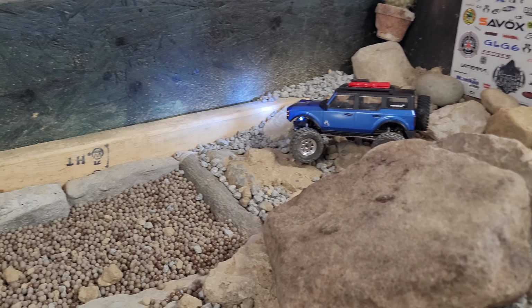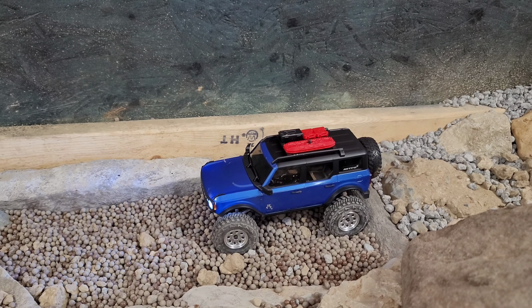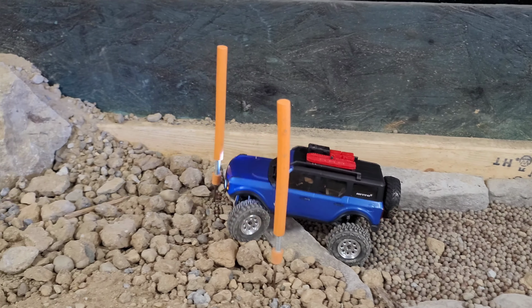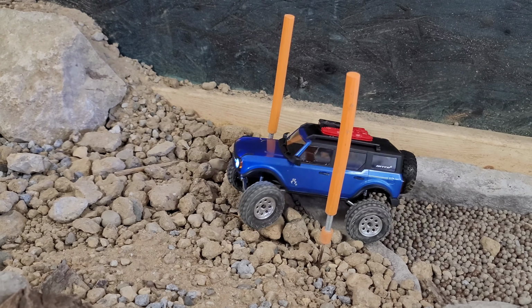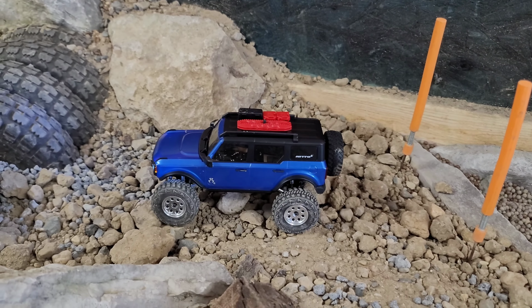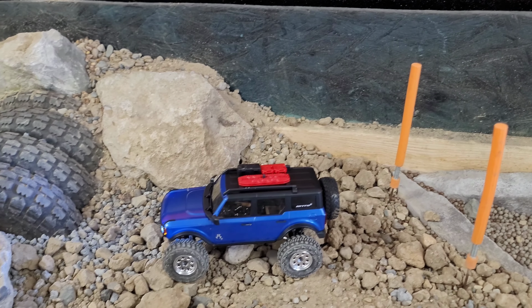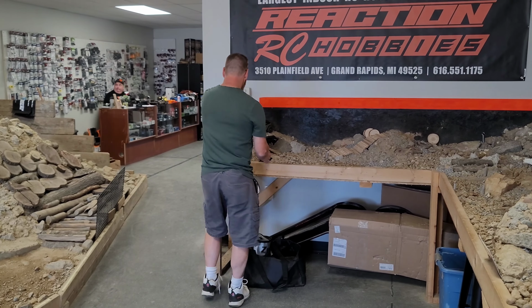Mud pit. This is coming to my track soon, hopefully. Love it. Oh, there we go. That was a horrible run, guys, but it was fun nonetheless. So now for the next competitor.